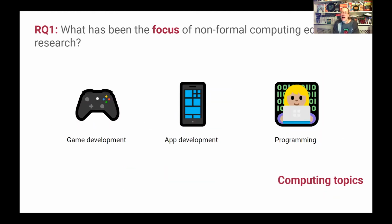What computing topics were looked at? So we saw a lot of game development. I don't think that'll be a surprise to anyone. There was also a lot of app development represented. And in terms of programming, there were a lot of studies that covered general programming, and that included a variety of different topics. So that might be a summer camp that did a little bit of game development, a bit of app development, and a bit of story creation across the course of a week.